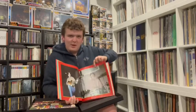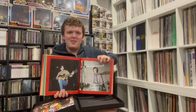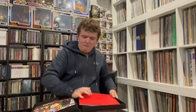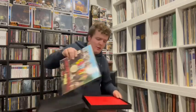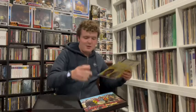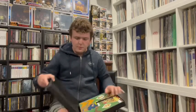It's hard to flip the pages from this side. You guys get the gist. So that is the Sgt. Pepper CD box, CD/DVD and Blu-ray box for the 50th anniversary of Sgt. Pepper. I will be back.